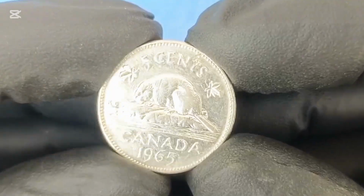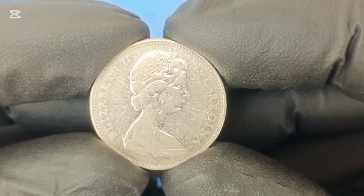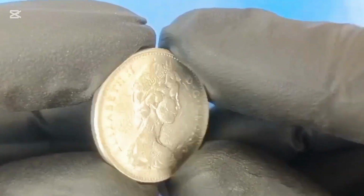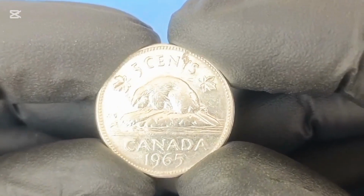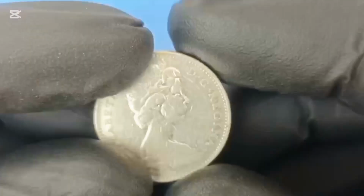During its production, a small batch of these 5-cent coins was struck with the wrong metal composition. The typical 5-cent coin was made of a copper-nickel alloy, but due to a mix-up, some were struck in a much rarer metal composition, which makes them exceptionally valuable. This small group of coins has since become an iconic and highly collectible piece of Canadian history.